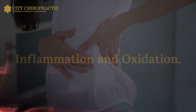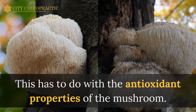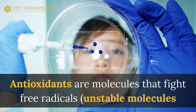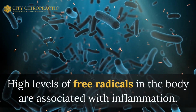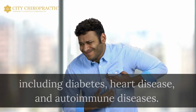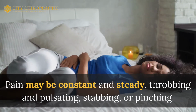Inflammation and oxidation. Another powerful property of lion's mane is its ability to reduce inflammation and oxidation. This has to do with the antioxidant properties of the mushroom. Although we hear the term thrown around often, not many people know what exactly antioxidants are. Antioxidants are molecules that fight free radicals, unstable molecules that damage cells, in your body. High levels of free radicals in the body are associated with inflammation. Inflammation contributes to many medical conditions, including diabetes, heart disease, and autoimmune diseases. Acute inflammation can also cause pain of varying types and severity. Pain may be constant and steady, throbbing and pulsating, stabbing, or pinching.